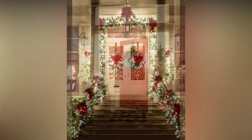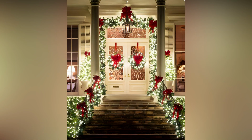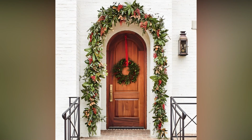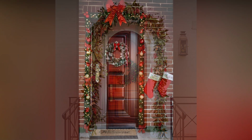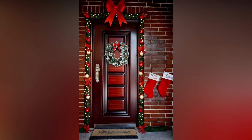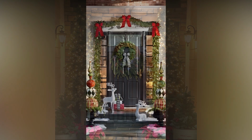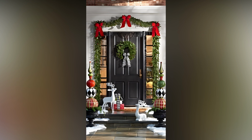Placing a few lanterns with LED candles on your steps or along your walkway can create a warm and inviting glow. If you have a porch swing or a bench, consider draping a cozy blanket over it and adding a couple of Christmas-themed pillows. This not only looks festive but also makes your porch a welcoming spot to enjoy a cup of hot cocoa.